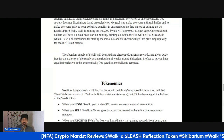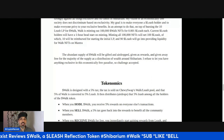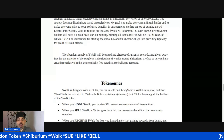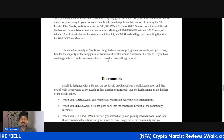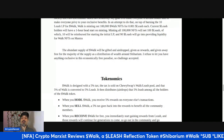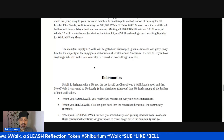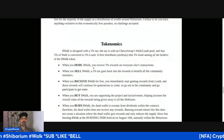So exclusivity, I really don't understand that, because you can buy a portion of Leash. You can buy a tenth of a leash, a hundredth of a leash to have Leash. So that kind of doesn't make sense, honestly. The one thing that Shibarium does provide is the ability for people to get an even smaller amount of Leash for practically almost free, basically. All right, cool.